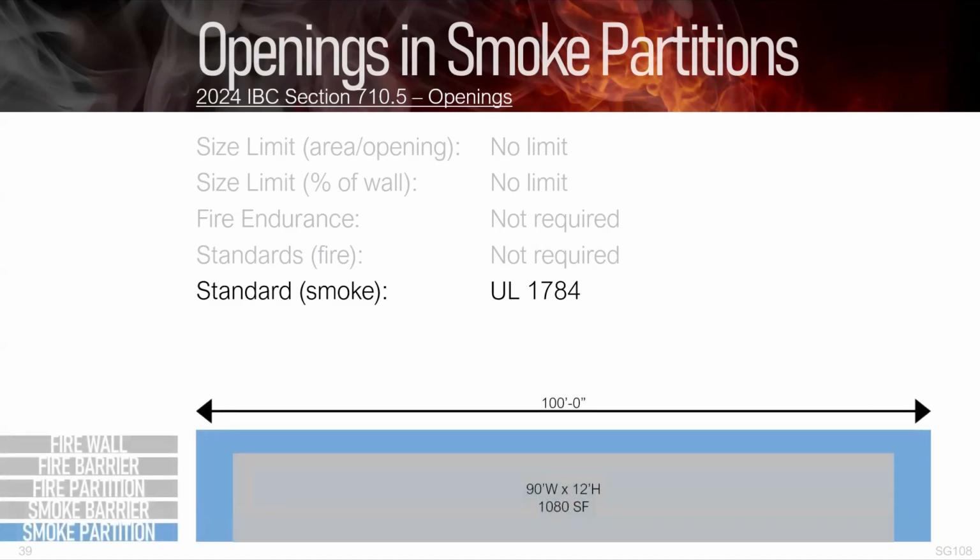Let's look back at our 100-foot wall that we've been looking at the whole time. I use that so the math is easy. An opening in a smoke partition, very, very similar to the smoke barrier. It can be 90 feet wide. It can be 99 feet, 11.5 inches wide if you want. It can be 100 feet wide if you want. So there's no limit on that. However, you do have to have an S label on that.